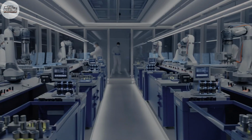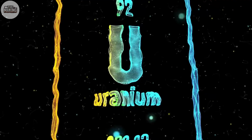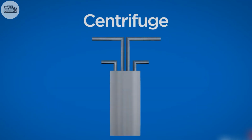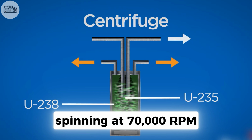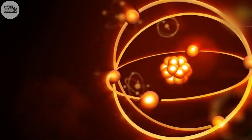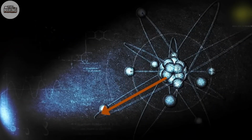Fast forward to today, and we've built something that would blow those 1940 scientists' minds. But here's where it gets absolutely insane. Meet the centrifuge, basically a tornado trapped in a steel cylinder spinning at 70,000 RPM. To put that in perspective, that's 10 times faster than a Formula One engine redlining. The forces inside are 100,000 times stronger than gravity. Drop a feather in there, it'll hit the wall like a sniper bullet.